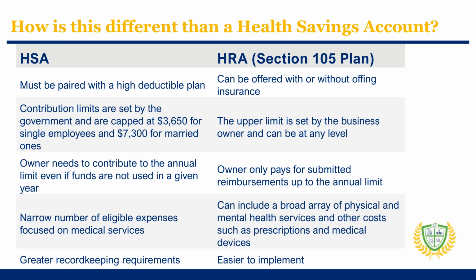Other notable differences include that with an HSA, contribution limits are set by the government and are capped at $3,650 for single employees and $7,300 for married ones, whereas with an HRA, the upper limit is set by the business owner and can be at any level. Another difference is that with an HSA, the business owner needs to contribute to the annual limit, even if the funds are not used in a given year. With an HRA, the business owner only pays for the submitted reimbursements up to the annual limit.